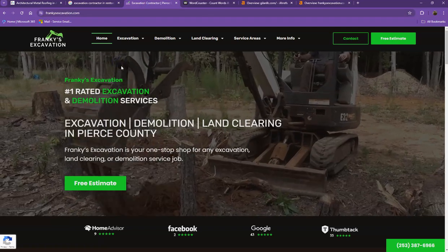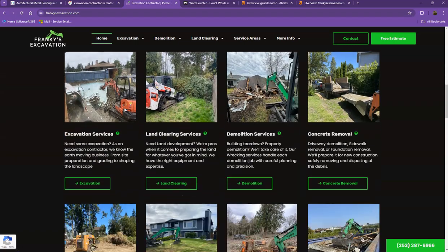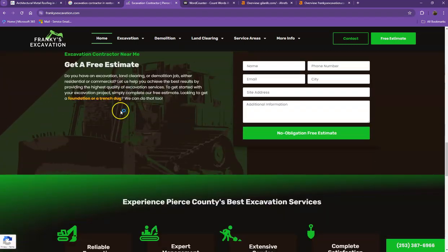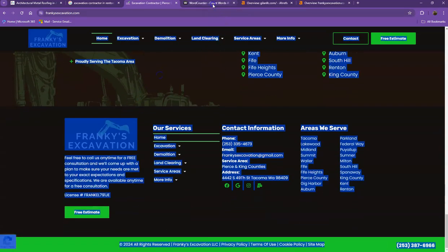So for their website, they also have their logo at the top. They have their call to action, pretty good photos, good amount of content, a pretty good portfolio. So let's go ahead and see how many words they have on their homepage.